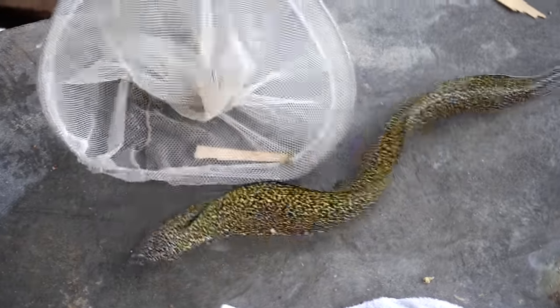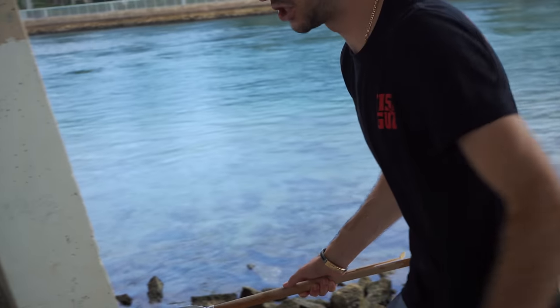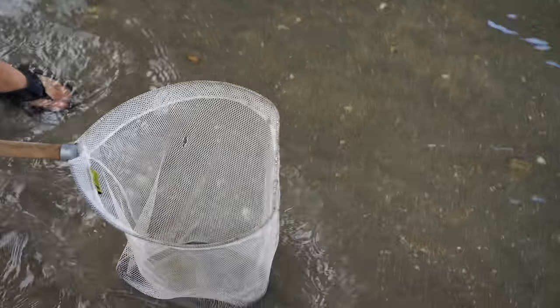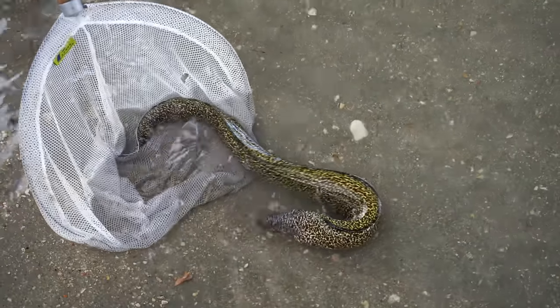I think we let him go. What do you think? I think we let him go, too. That's a thick boy. I think we let him go, too. That's a thick boy, dude. Where should we let him go? It's raining. To the beach. To the beach, to the beach. Look at how pretty this eel is, dude. Straight yellow. Look at that. Bro. He's so yellow. Look at that thing.